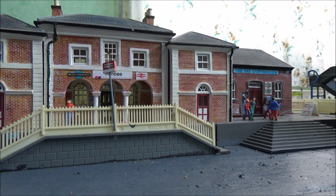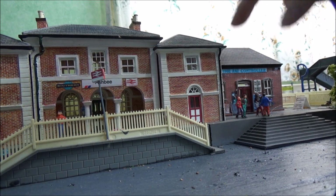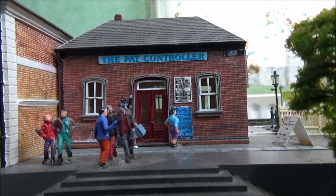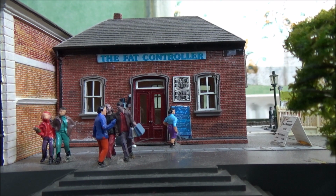If we pan along, you see we've got the parcels office. The parcels office was subsequently turned into a cafe, which was known for a while as the Fat Controller Cafe, but it is now not called that, it's now called something else.